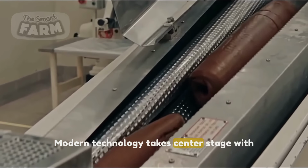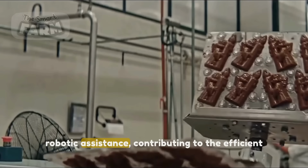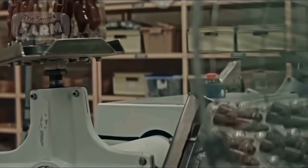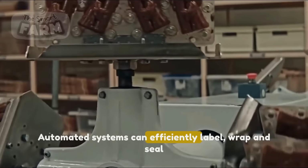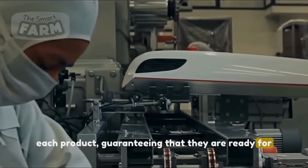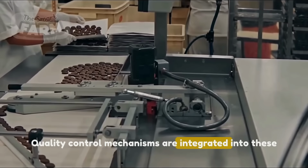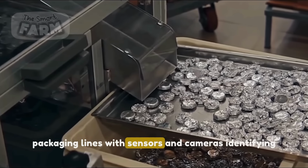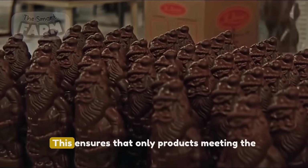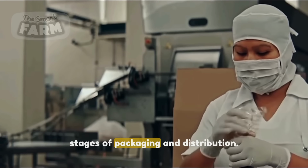Modern technology takes center stage with automated systems, and, in some instances, robotic assistants contributing to the efficient and precise packaging of chocolate products. Automated systems can efficiently label, wrap, and seal each product, guaranteeing that they are ready for transport and display on store shelves. Quality control mechanisms are integrated into these packaging lines, with sensors and cameras identifying any deviations from the desired standards. This ensures that only products meeting the highest quality criteria proceed to the final stages of packaging and distribution.